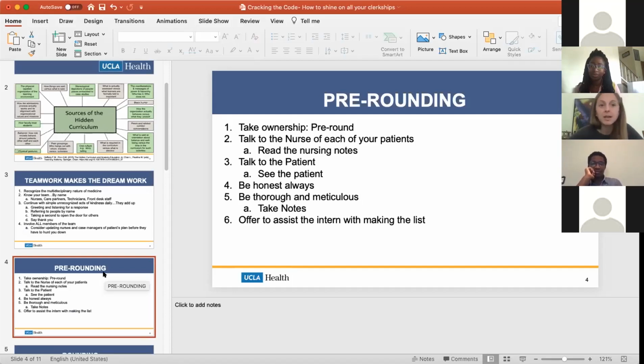Even if a resident is seeing the patients with you, do what you can to get to know that patient, know their history, know how they're doing, and then specifically in terms of pre-rounding, how they did overnight, since your team saw them the prior evening to when they're seeing them in the morning. And I think a really important component of that is talking to the nurse who is taking care of that patient all through the night.